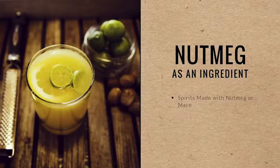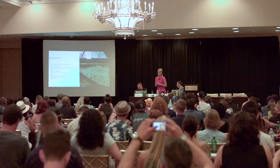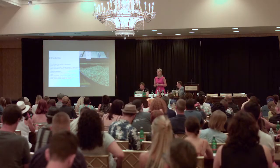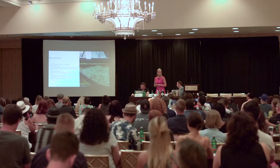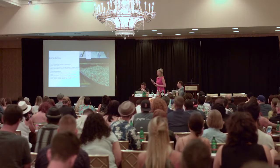Lastly, we just wanted to talk through nutmeg as an ingredient in some other liqueurs and ingredients that you have in the bar. A lot of these things you're very familiar with, but did you know that nutmeg was sort of the unsung hero of a lot of these ingredients? For example, Benedictine. A lot of these, again, secret recipes. We can share some of the ingredients they have with you. 27 herbs and spices or botanicals used in the production of Benedictine.